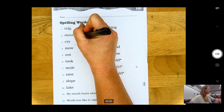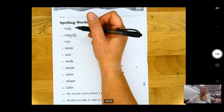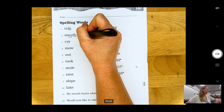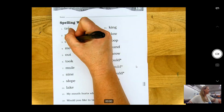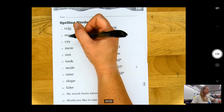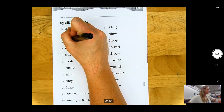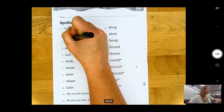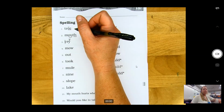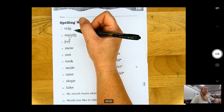Okay, we have digraph TH and diphthong OU. Diphthong OU sounds like what? Ow. So we have ow, mouth. Okay, we have a consonant following a C. So whenever there is an A, O, U, or any consonant, the C is going to sound like a K. And this Y is in the final position, and it has the I sound. It's in a final position and one syllable word. Okay? One syllable word, final position. The Y is going to sound like an I. Now we have cry.